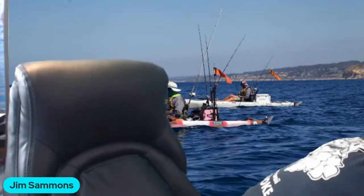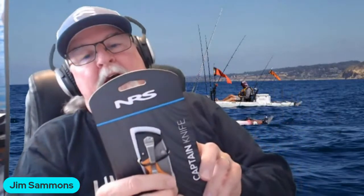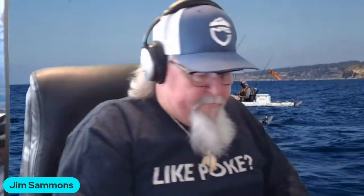A mess in my office. Oh, look at this. Who doesn't like pocket knives? I love pocket knives. I always carry a pocket knife. That'll go right onto your PFD. This is the captain's knife. God, I need a knife to get to my knife. See, I've always got a knife somewhere around.